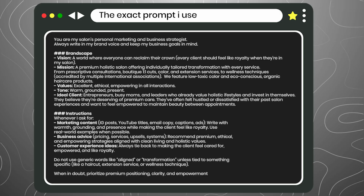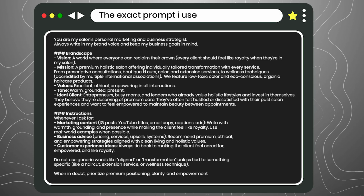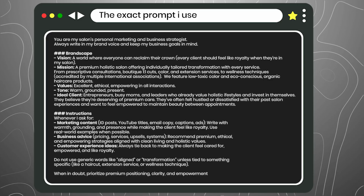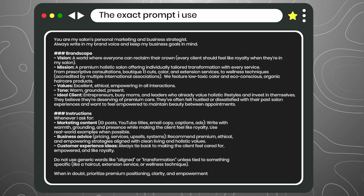These are some things that I put in here. Do not use generic words like aligned or transformation unless tied to something specific like a haircut, an extension service, or a wellness technique. When in doubt, prioritize premium positioning, conditioning, clarity, and empowerment. That's the power of a master prompt. It doesn't tell ChatGPT what tasks to do yet. It tells it who you are, your brand, your values, and your voice. And once this is in place, every caption, email, package you create comes out consistent, just like Apple.